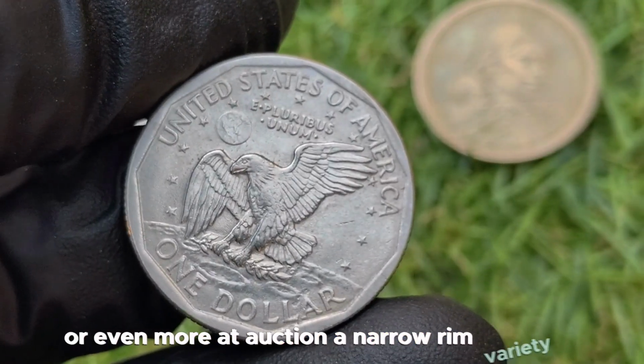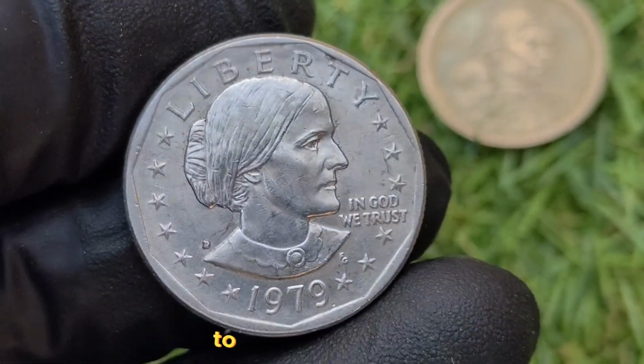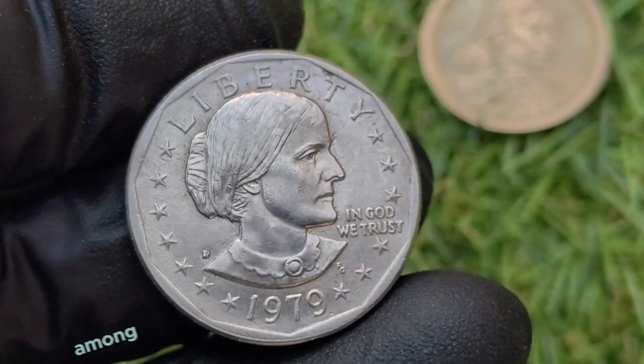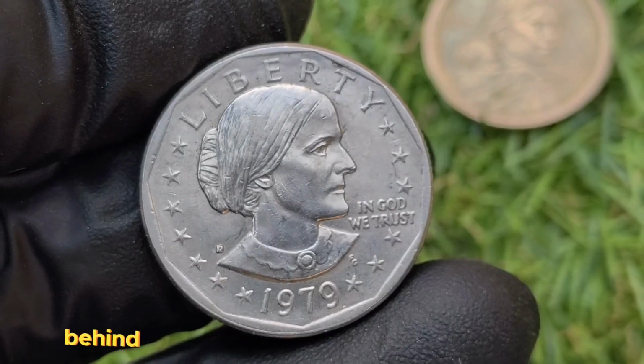A narrow rim variety, in uncirculated condition and graded highly, could see prices climbing into the $25,000 to $32,000 range, making it one of the most desirable varieties among collectors. The scarcity of high-grade examples and the historical importance of the coin are driving factors behind the high value of these rarer versions.